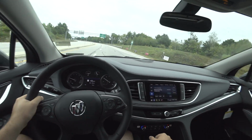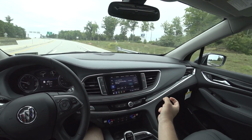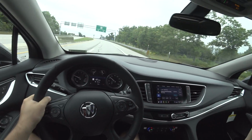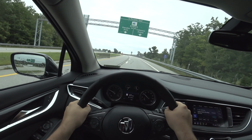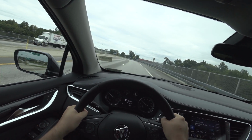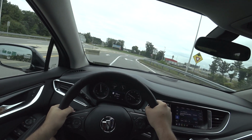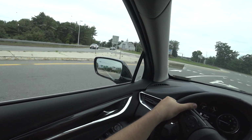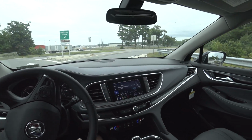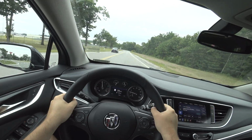All your controls are nice and close to you. And I do believe it's slightly angled towards the driver, not by much. I don't even think it's a degree, but it's angled ever so slightly. Put it down into low mode. So it is the 9-speed that's also found in the Blazer. It's a great transmission, tons of fun.